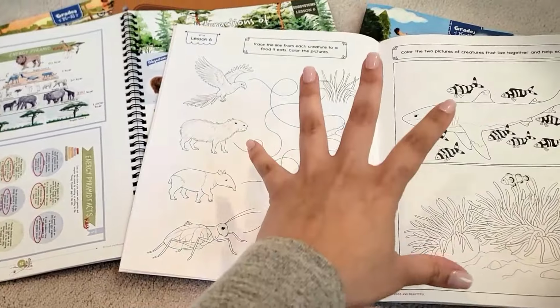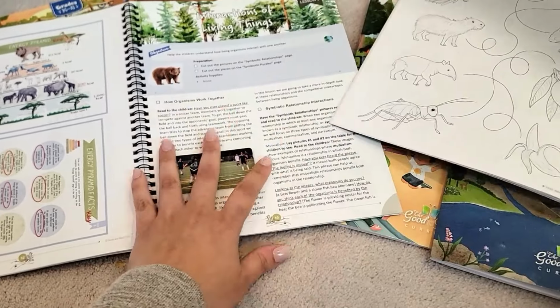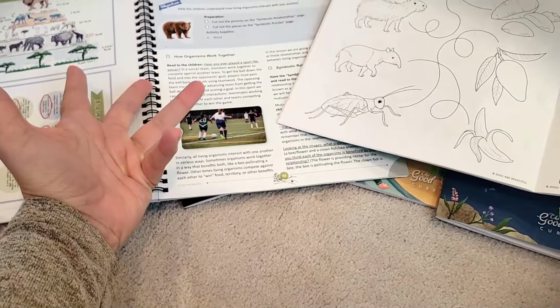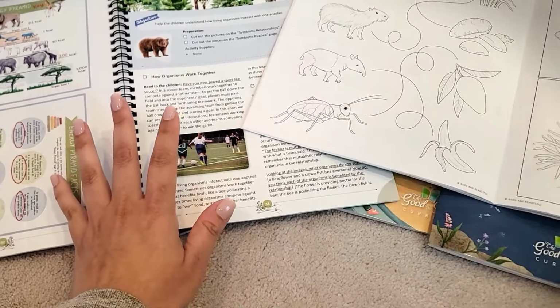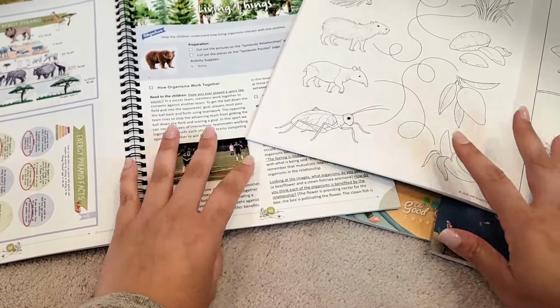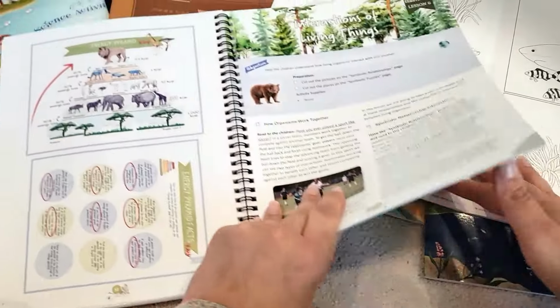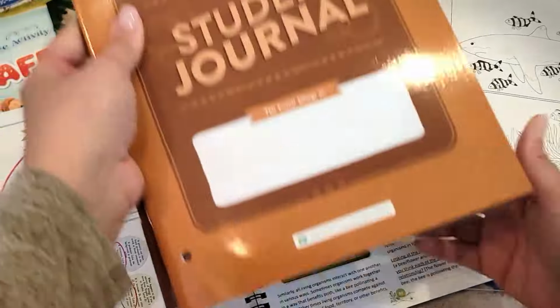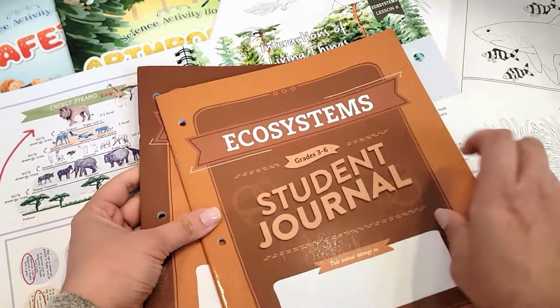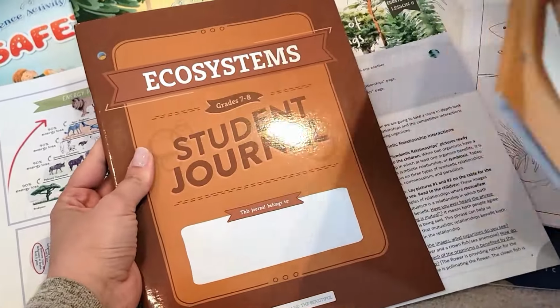The activities in this science workbook go along with the lessons. You don't have to use the lessons here per se, but if you have kids of different ages, it's nice that you can have this activity book for those younger years. And I think a lot of people were requesting that. Now, if you have older kids, you always can use the student journals for the older kids that are wonderful. I love these student journals.